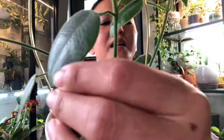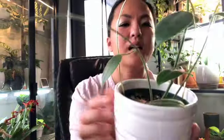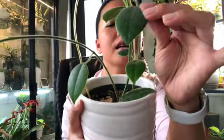So this is Hoya Ciliata. This is very fuzzy. It's one of the fuzzy Hoyas. I love fuzzy leaves. These are very, very fuzzy, and I love that the leaves are kind of round and big.